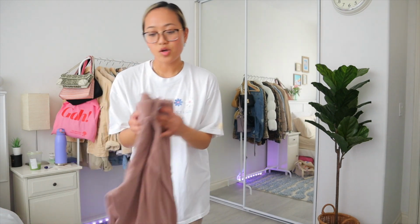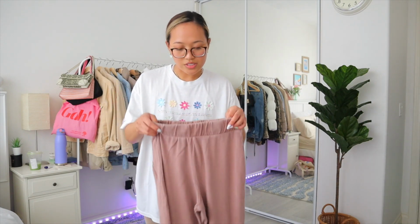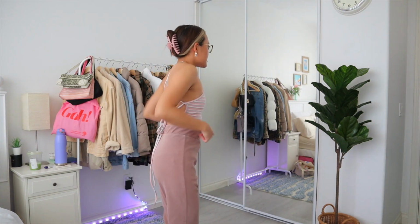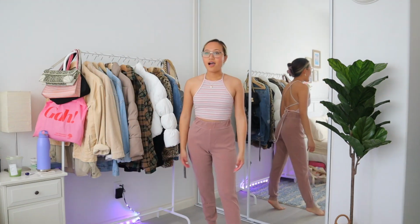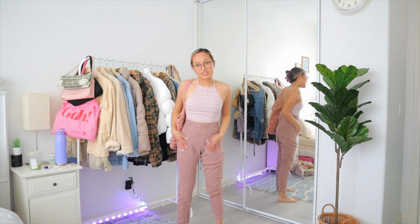Last but not least are these Forever 21 pants. I don't know why I got them. I think it's just because they remind me of sweats and I just want some lounge pants. Wait, this is kind of cute. Oh wait, you can see my underwear. Wait, that's kind of cute. You guys, I love the pants. I do wish they had pockets. I love pants with pockets. I actually really like them.